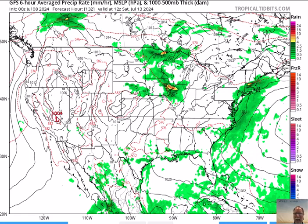Then the combination of Beryl pushing up to the north and west and a stalling out frontal system along the eastern seaboard brings the threat of some heavy rain to much of the eastern third of the nation later Wednesday, Thursday, potentially into Friday and Saturday as well. Out west, very, very hot conditions, record heat in many places over the next few days, including much of California, the central U.S., cooler than normal conditions associated with that upper level trough.